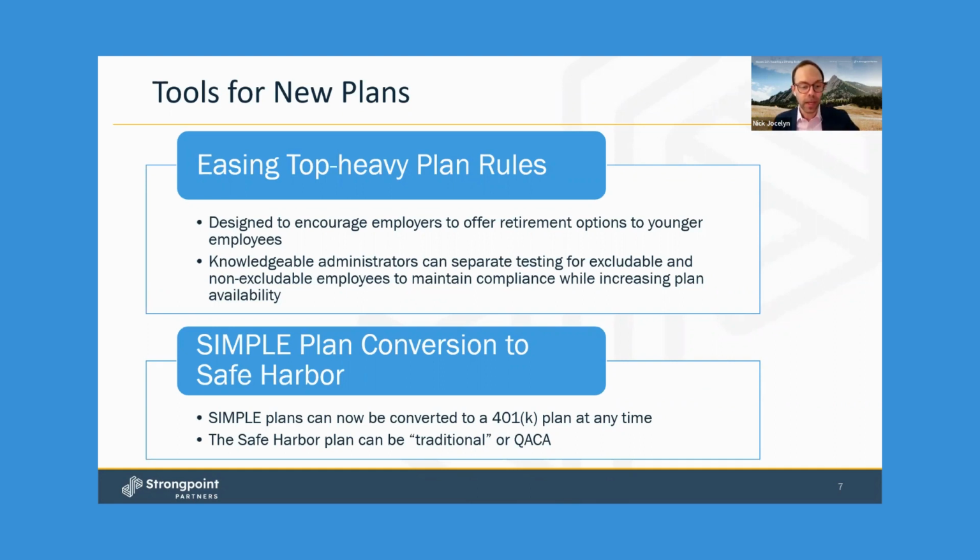And this other thing, which I'm really excited about, is we talk to participants or potential clients all the time who want to switch from a simple to a 401k plan. But in the past, if you wanted to do that, you had to wait until the end of the calendar year to terminate that simple and then start a new 401k plan. You couldn't have a 401k and a simple in the same plan year. But now, starting in 2024, employers with simple plans can terminate the simple at any time during the plan year, provided that they establish a new safe harbor plan that is in effect for the rest of the year.